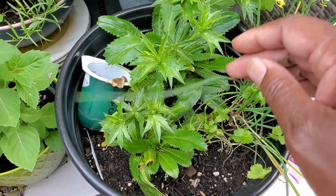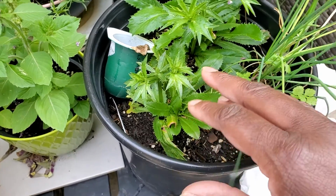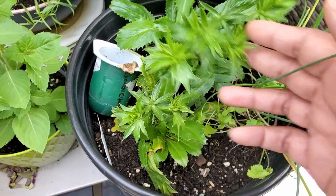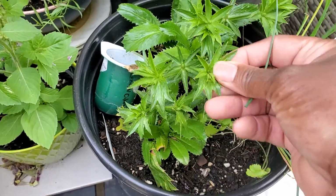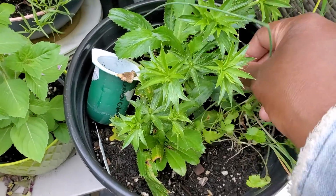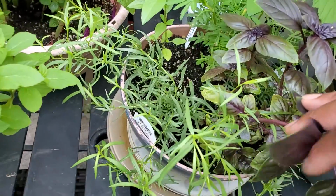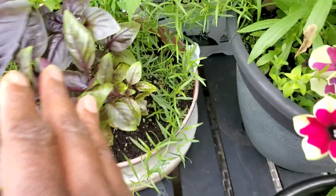And this is culantro, which is the sibling to cilantro. Now I keep removing these because I don't want it to go to seed, but they keep coming back, so I just said, forget it. Let me just keep them. But they smell awesome. If you love cilantro, this is even 1,000 times better. It's really nice. And then my tarragon, which I love, which is one of my favorite herbs next to basil, is doing really, really good.